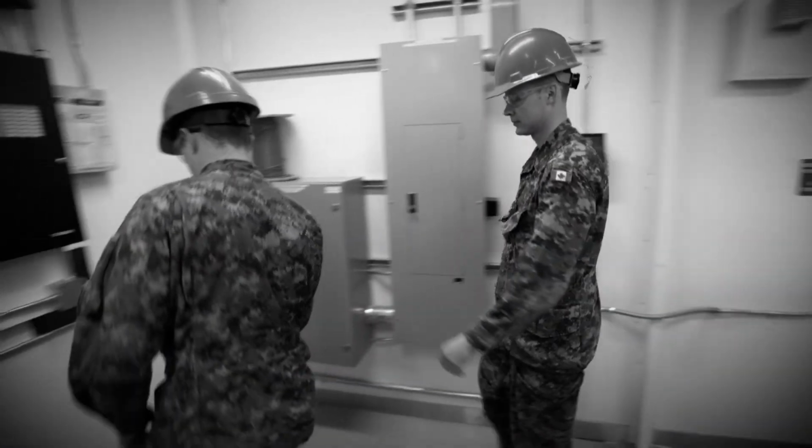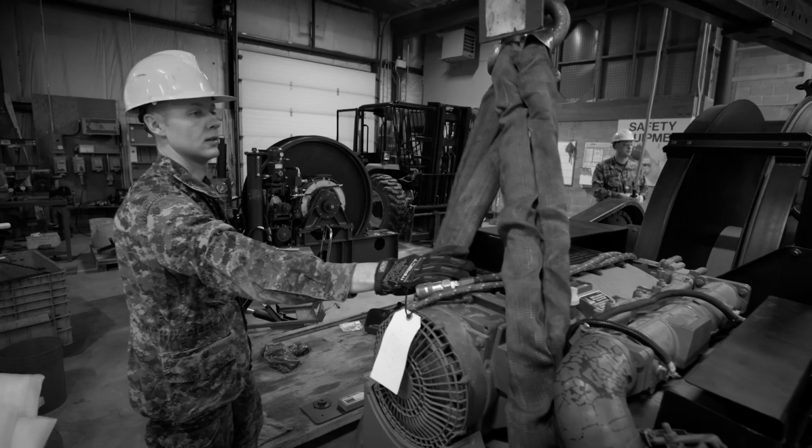My favorite part about being an RM tech is getting a skill base that will allow me to not only do my trade better in the military, but help me for when I retire out of the military.